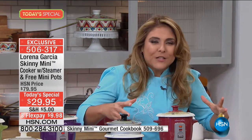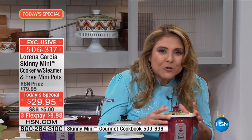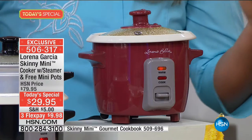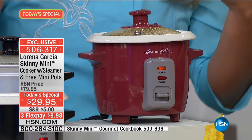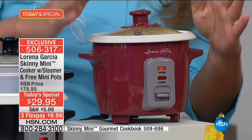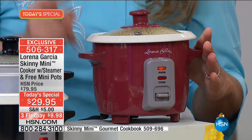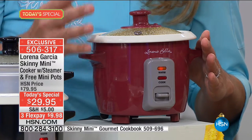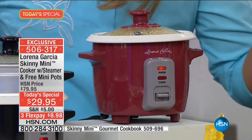I just want to go into the action because we have so many demonstrations to show you. If it's just the one of you at home, or like my mom, who lives alone, or just a couple, or a family of 4, this is perfect. It will give you 2 cups of uncooked food, 4 cups of cooked food. Let's think about rice, for example.